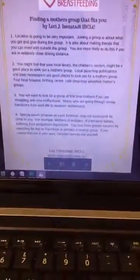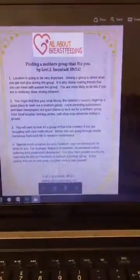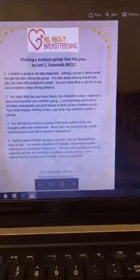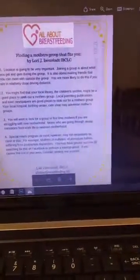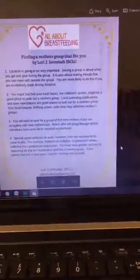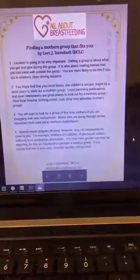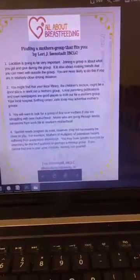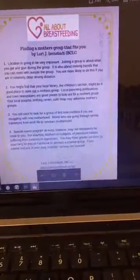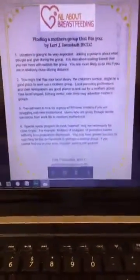You can go to your local hospital, birthing center, even a cafe shop. They have bulletin boards, and they may have advertisements for it. But basically, you want to look for a group with whatever it is that you are struggling with, if you do have any struggles. So if it's brand new motherhood, you're going to want to look for groups that have moms who are fairly new to motherhood. And some of them, again, even if you can't find one that's just meeting your needs, I would still go to it anyway. You'll probably be more than welcome.